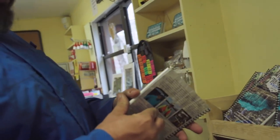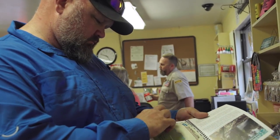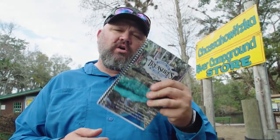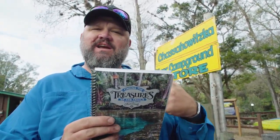Here's the deal. I'm at the Chassahowitzka campground and we're snook fishing, but I came across this Finding Treasures of the Trails: Paddling Citrus County. All right. Here's the deal. I go to all kinds of places. One of my secrets to finding backwoods honey holes are these paddling trail books that are put together by locals.